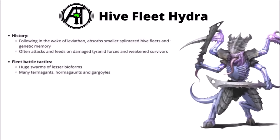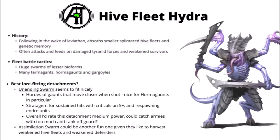These black and purplish carapace Tyranids typically employ swarms of lesser bioforms overrunning the enemy. Their attacks will typically be enormous wars of attrition, with many waves of termagants, hormigaunts and gargoyles overrunning enemy positions, often until all ammunition is exhausted, often exacerbated by their preference to prey on weakened worlds that are weary from combat.